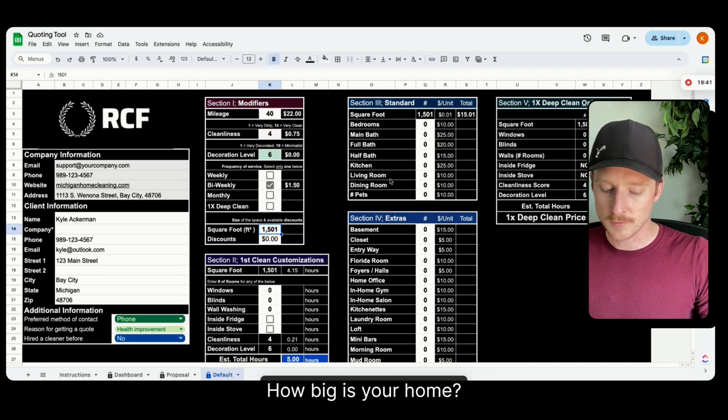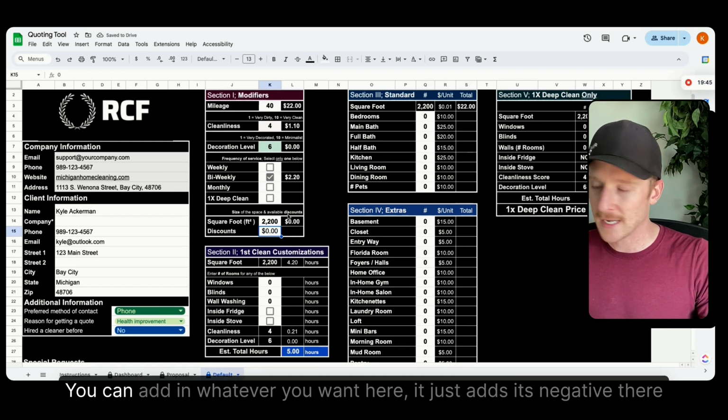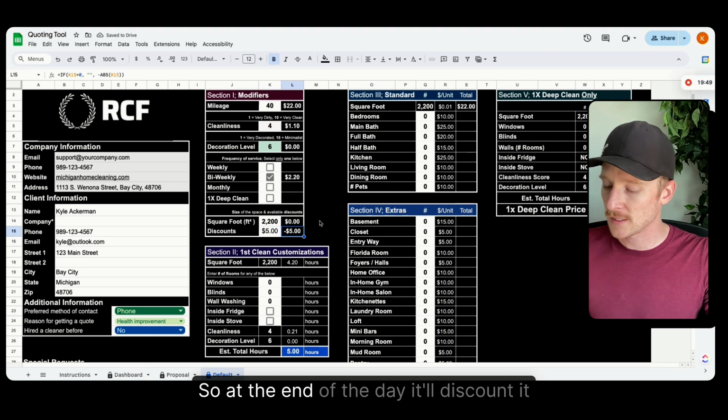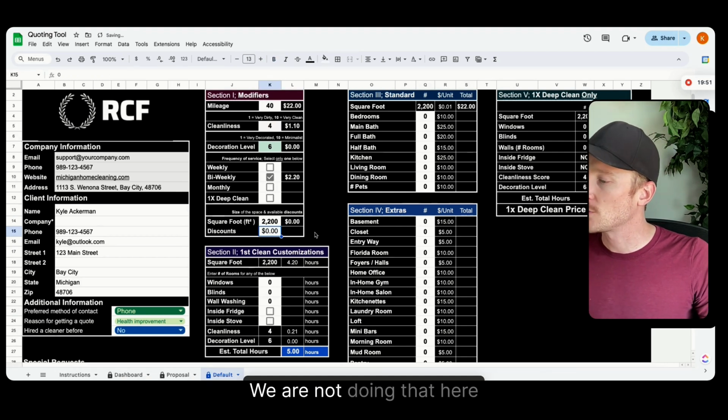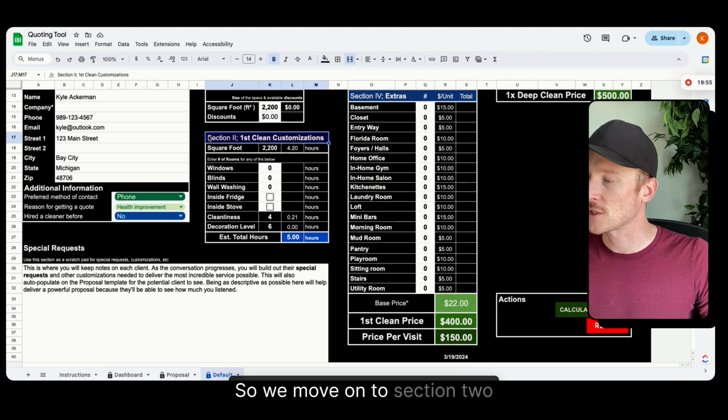All right, how big is your home? Let's say 2,200. Discounts, you can add in whatever you want here. It just adds it as a negative there. So at the end of the day, it'll discount it. We're not doing that here for this example though. So we move on to section 2.